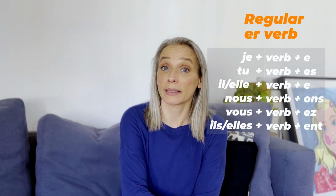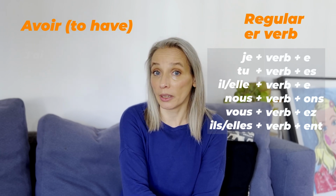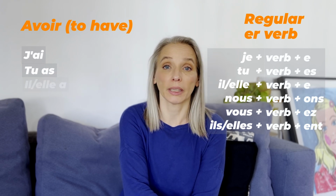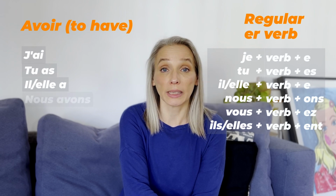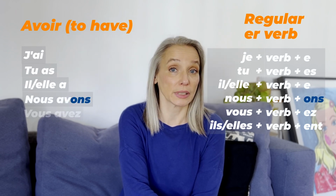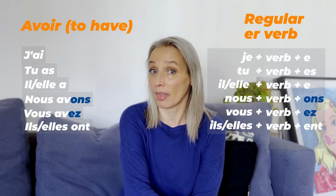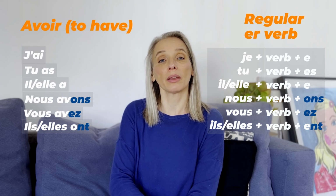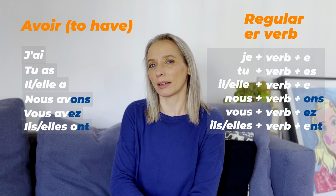So let's try this with avoir, to have. J'ai, I have, tu as, you have, il ou elle a, he, she has, nous avons, we have, vous avez, you have, ils ou elles ont, they have. Okay, a little bit more in common with the verbs in ER with the verb avoir, but still fairly irregular.